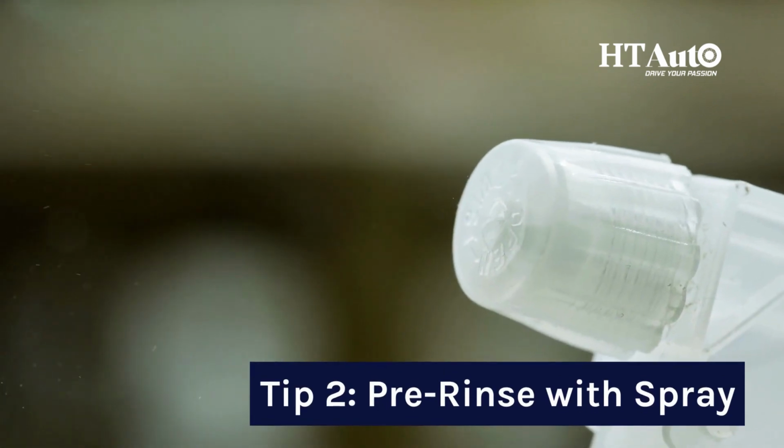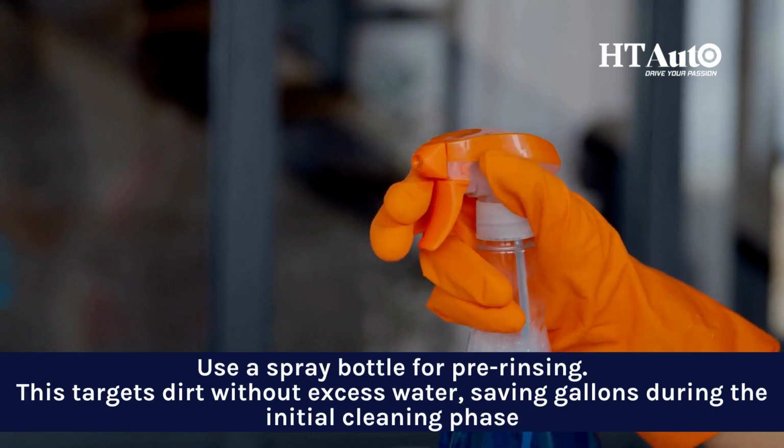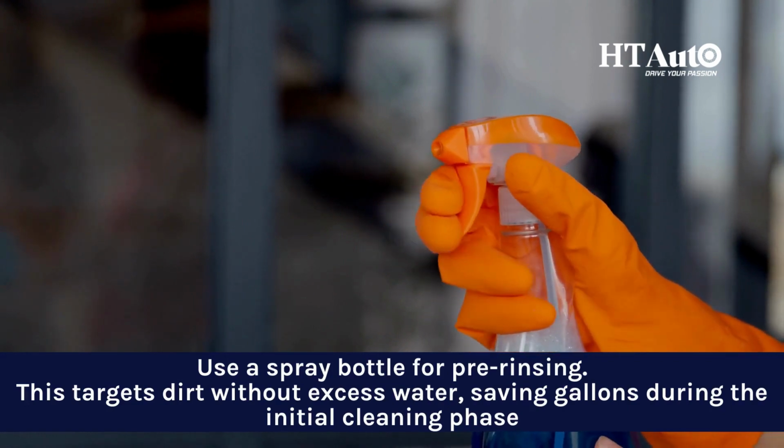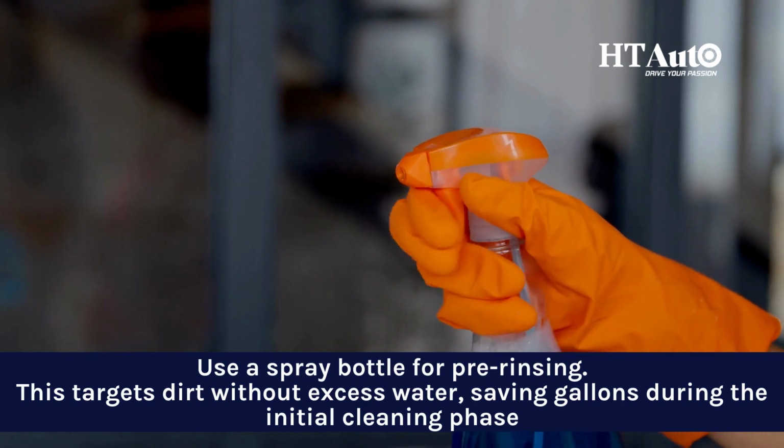Tip 2. Pre-rinse with spray. Use a spray bottle for pre-rinsing. This targets dirt without excess water, saving gallons during the initial cleaning phase.